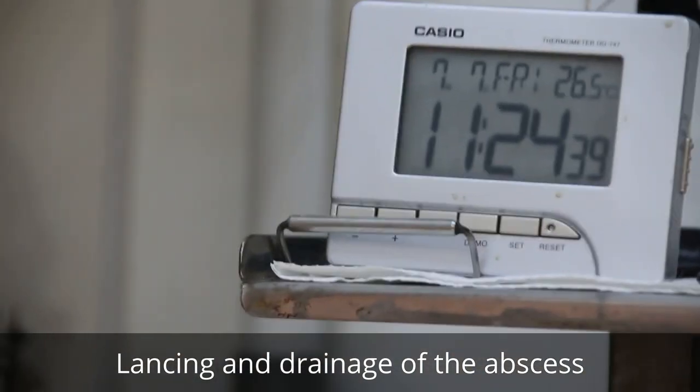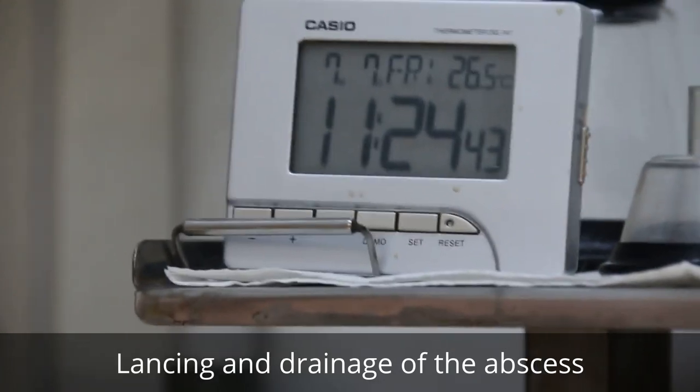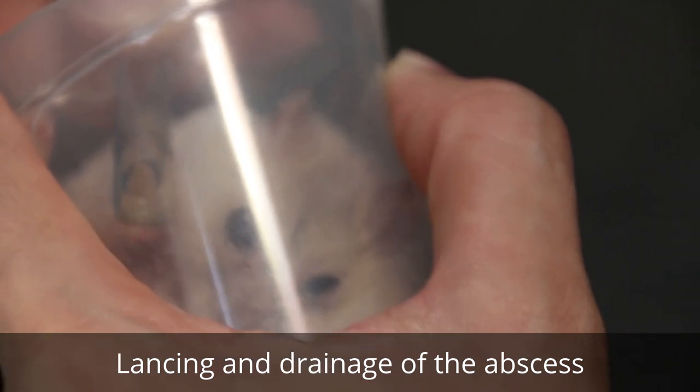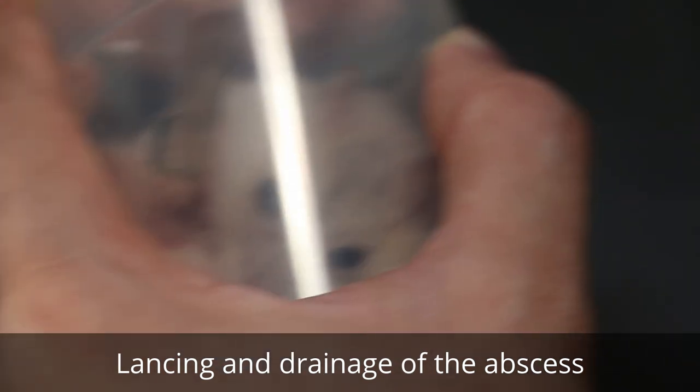It's 11:24 AM. Normally about 30 seconds. Count 1 to 10. You count yourself, and check the effect. Look at the hamster. Okay, come again, pull out again.